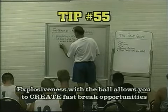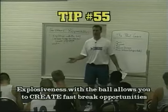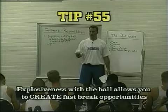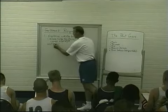Most players only run a fast break. Anybody can run a fast break. That just means you bring the ball up the floor, you're going three-quarters to semi-full speed, guys are trying to get ahead of you. Anybody can run a fast break. Point guards have to learn to create a fast break.